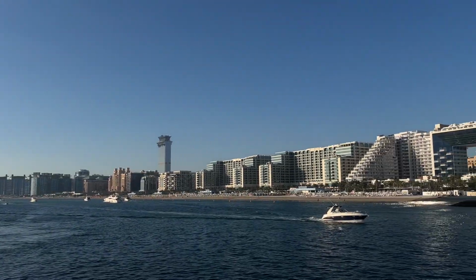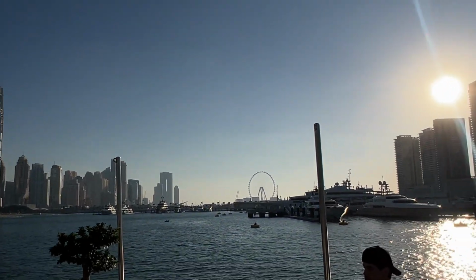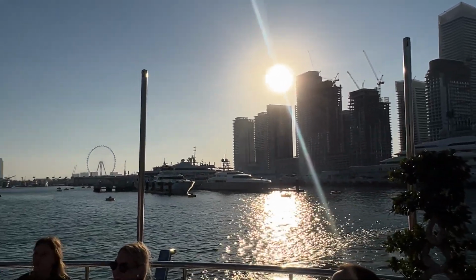Our first stop, the breathtaking Dubai Harbour. With the skyline of Dubai Marina painting the horizon, it's like stepping into a postcard. But we're not just here for the views, we're about to explore the cutting edge of the maritime world.